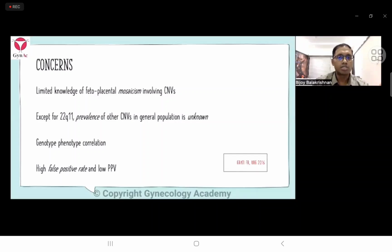Now, the primary concern here is that in copy number variants, we do not know anything about fetoplacental mosaicism. Like confined placental mosaicism, it is possible in copy number variants as well. Except for 22q deletion, the prevalence of the other copy number variants in the general population is not known. And the biggest hurdle probably is genotype-phenotype correlation, which means you have a genotype, but how confident are you that the phenotype is going to be abnormal?